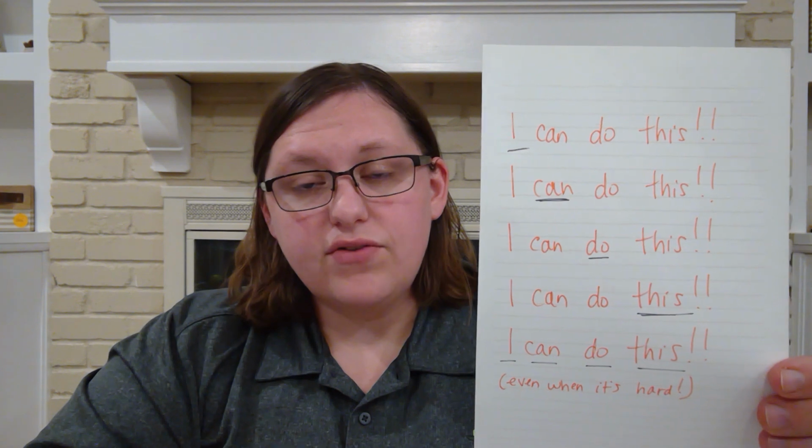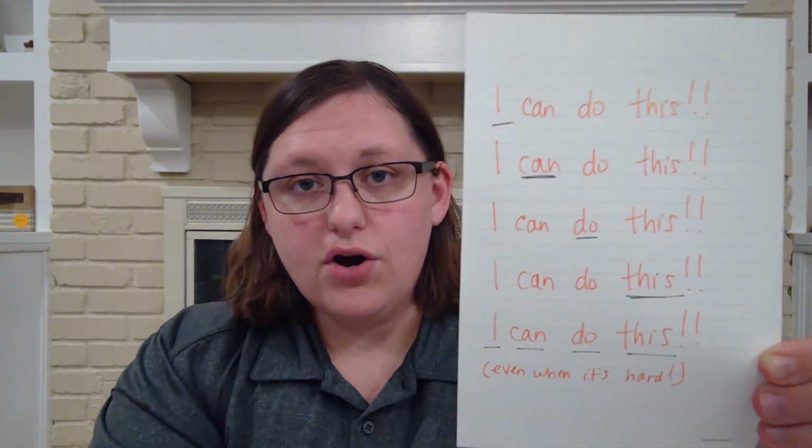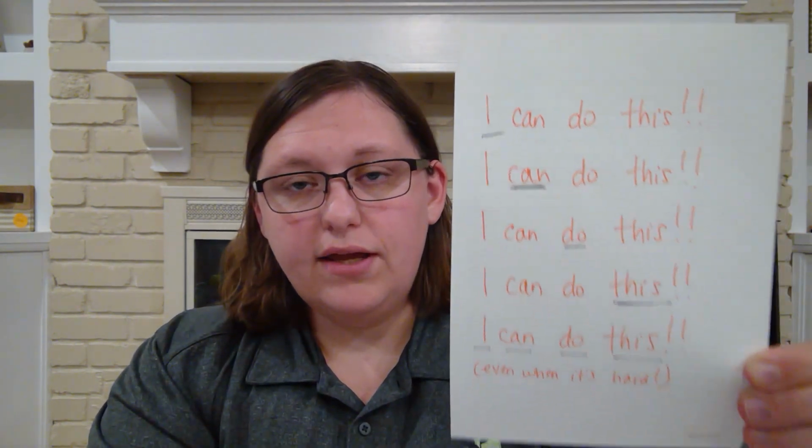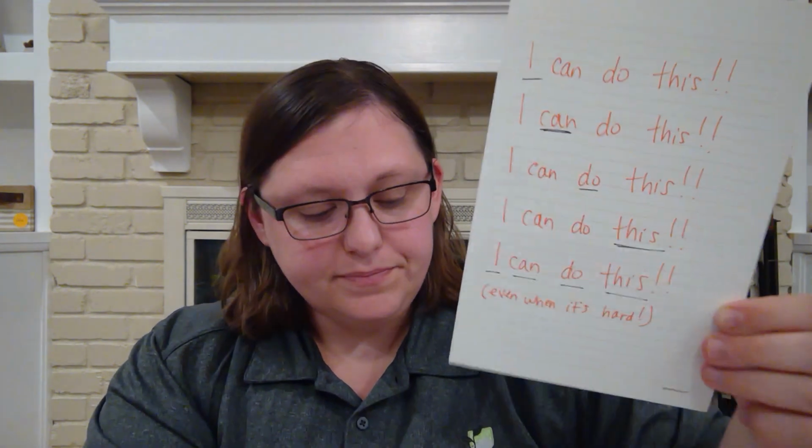When Chip gets uncomfortable, he'll go back and look at the four S's and make sure that he's doing those to calm himself down, and he's going to keep trying every day. And this page here just says, I can do this, I can do this, even when it's hard. So Chip's going to keep working, even though this is challenging and it's a difficult time.